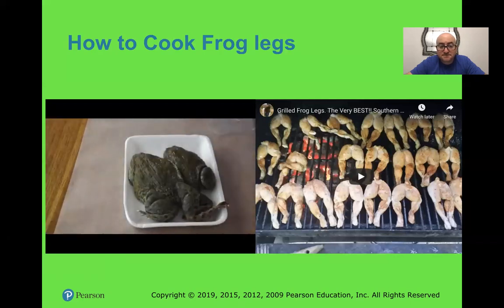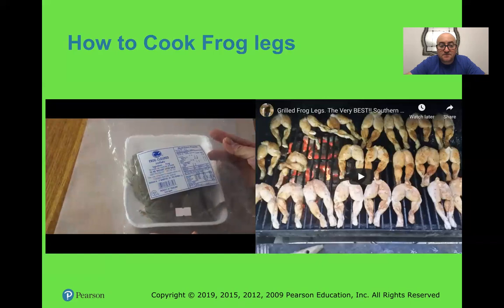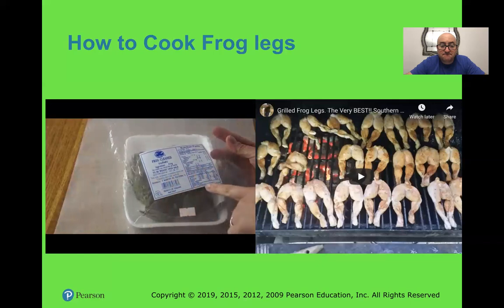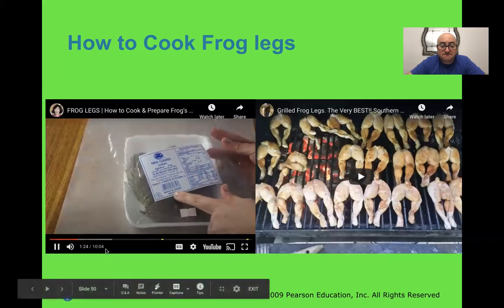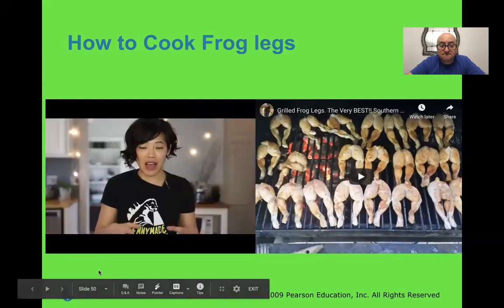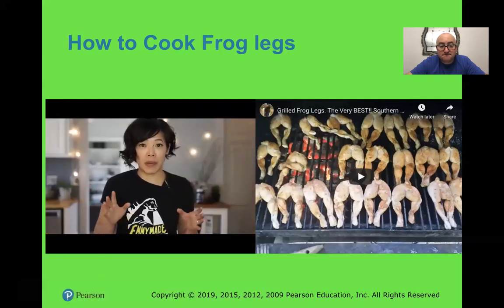There they are. Ingredient: frog. May contain fish or shrimp. Interesting. Cooked before served. Thaw under refrigeration immediately before use. This is a product of Thailand, and these are farm raised. So now that our frogs are thawed and out of the package, we are now going to prepare them.